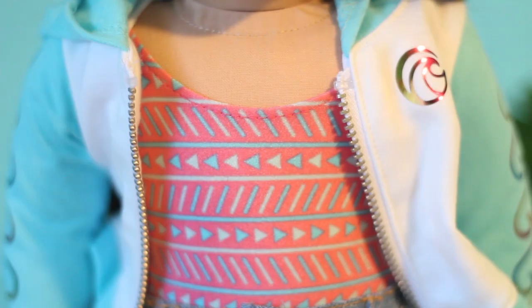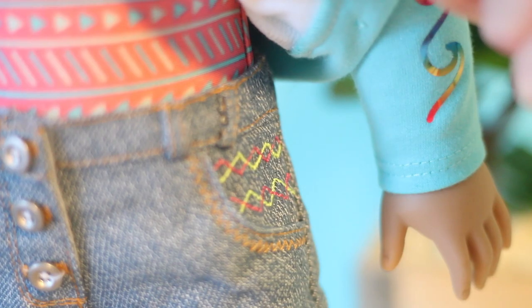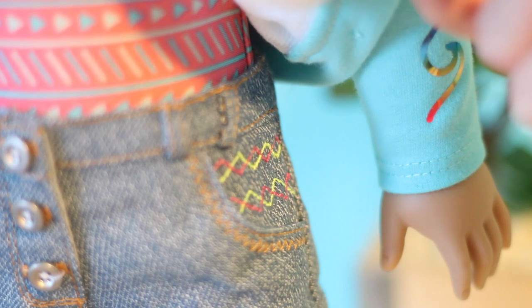Her meet outfit is this swimsuit, which is pink with some blue designs on it. She also has a hoodie, which is white and blue with some little oceany decals. These shorts are adorable. They're denim shorts and the stitching's adorable. I love the 3 buttons. There's cute little belt loops. One of the pockets does have some green and pink stitching on it.